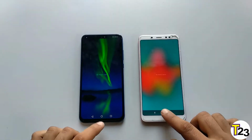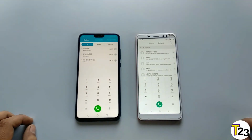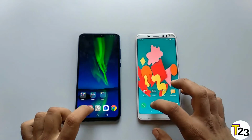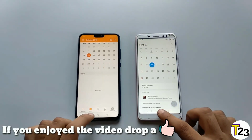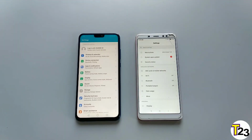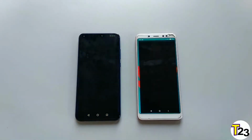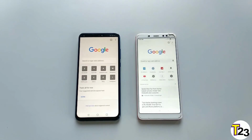Everything is closed in the background, and starting with the phone dialer. Here we go. Faster on 8X. Let's try with calendar. Here we go. Again faster on Honor 8X. Let's open settings. Okay, I think that was really similar. Camera. Faster on Redmi Note 5 Pro. Let's finally open Chrome. Okay, so this was a little bit faster on Honor 8X.